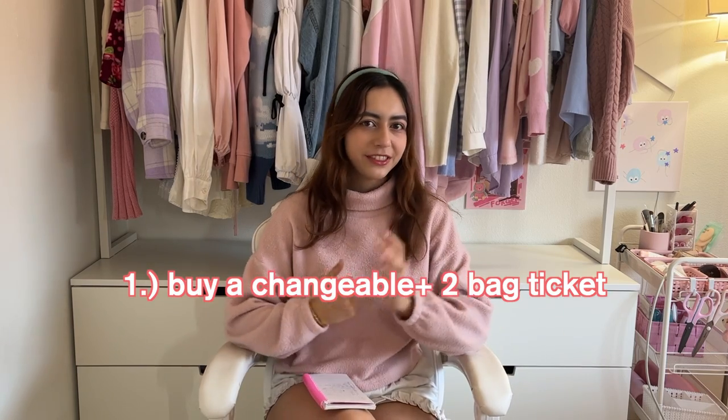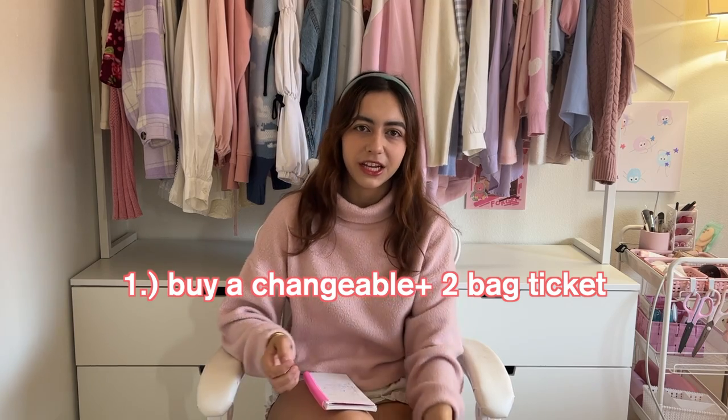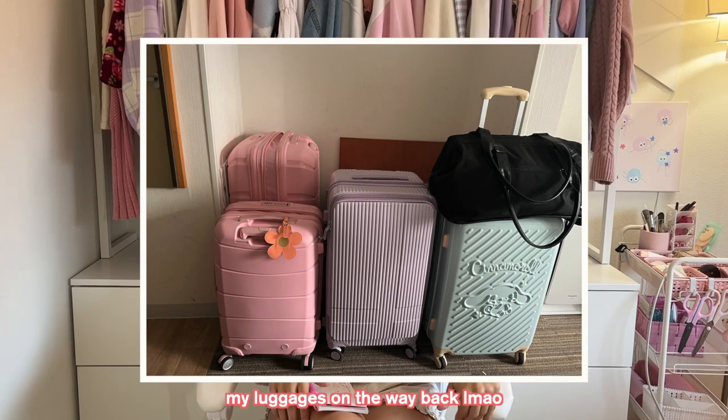The first thing I want to mention is probably something you've been hearing from your study abroad offices. Buy a changeable ticket, and also try to buy from an airline that will let you check in 2 bags, because I shopped so much when I was in Japan. I left America with 1 checked bag and a carry-on suitcase, and I left Japan with 3 checked bags and 1 carry-on suitcase. So booking a flight with an airline that allowed me to check in 2 bags saved me some money because I only had to pay for 1 additional bag.